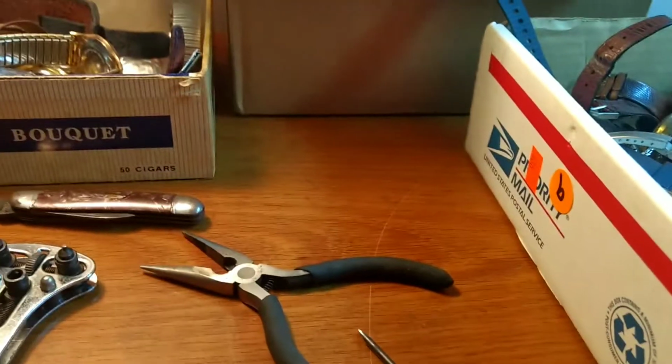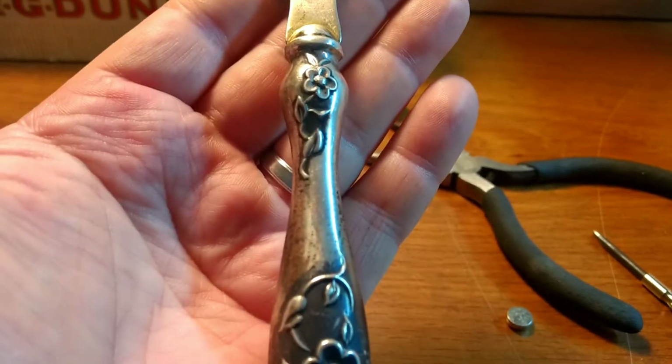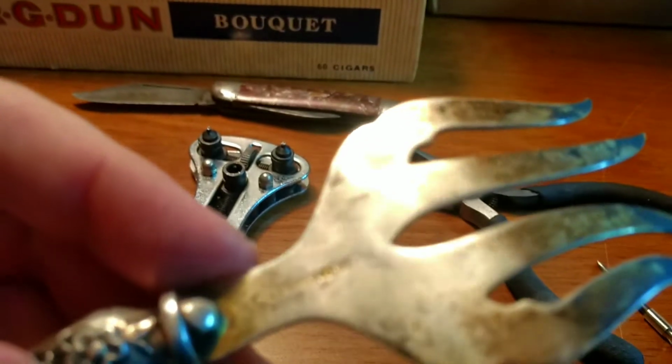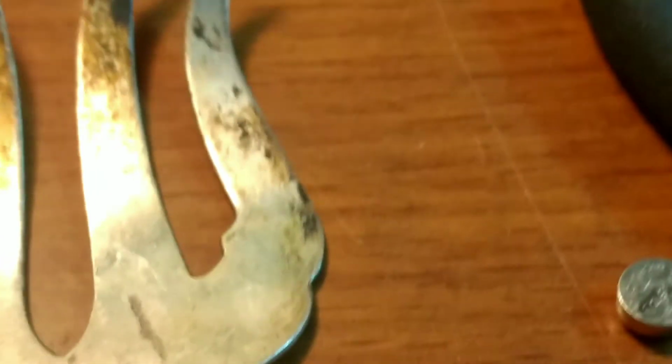And at the same place, she had this. I was looking for more of this type of stuff, but this is the only piece she had. And it's actually silver, and on the back here, it's marked right there, 830. So 83% silver on that, and I paid I think $10 for the group.